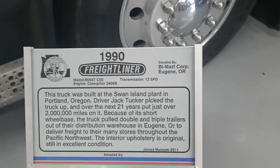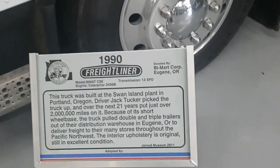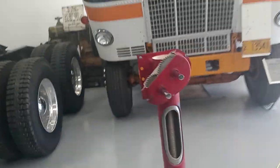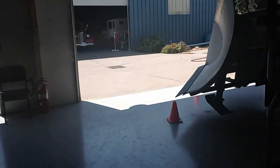Oh, cool, and there's another building with more trucks in it. Oh, we're going to check all of it out, dude. It's a 52 Freightliner. Ew, a snowplow.